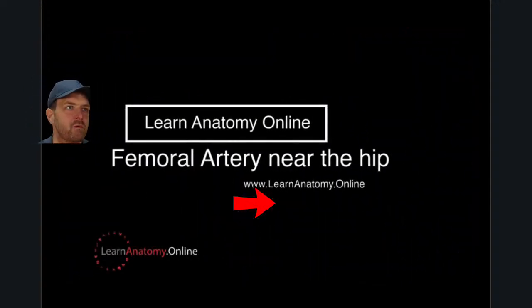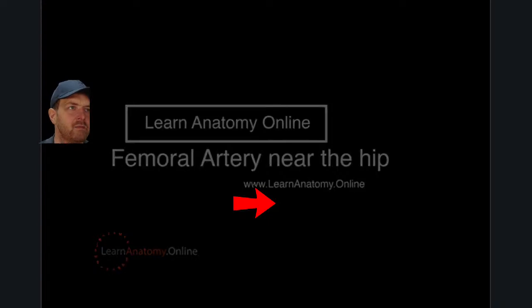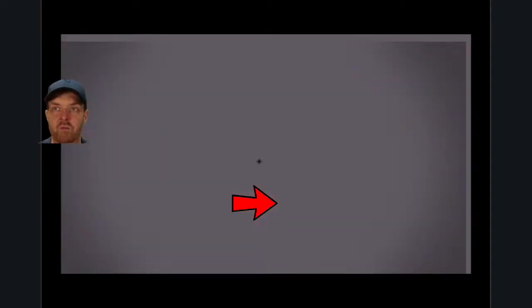Okay, now if we have a look at the deep femoral, so this is the branch that comes off of that one we've just seen.